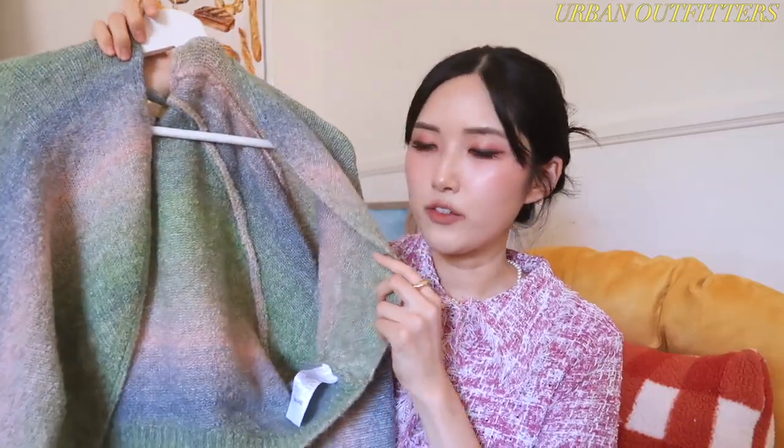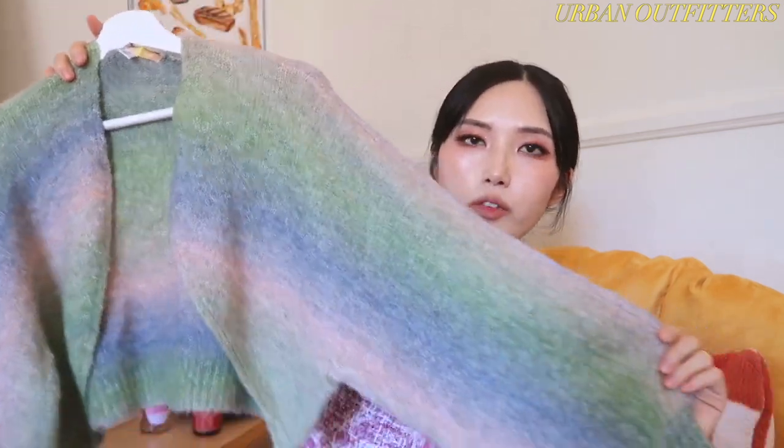This one doesn't have any buttons or anything. It's an open cardigan, but it's very, very cozy. I really like the fit. I really like the style of it. I feel like it's very easy to style this type of cardigan because it's very comfortable. Comfortable look, comfortable style. And yeah, so we have this cardigan.